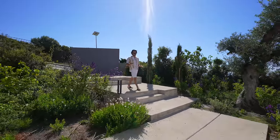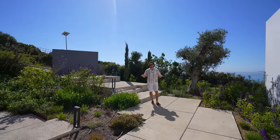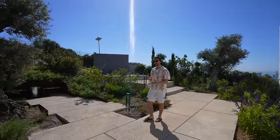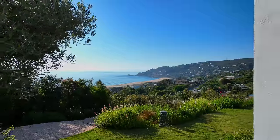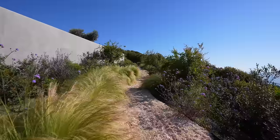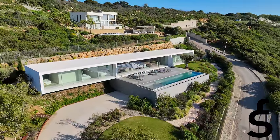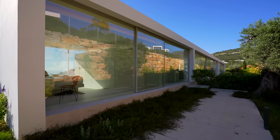It's a real privilege to show you this stunning home in a priceless location. This is the main entry from the street level. You get to see already that the botanic greenery has been taken care of with love and care. We have so many different lavender plantations, olive trees, orange trees, and of course, a home designed by none other than Fran Silvestre, a star architect. Let's begin the tour.